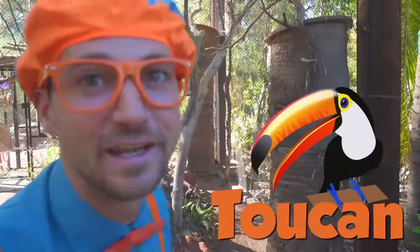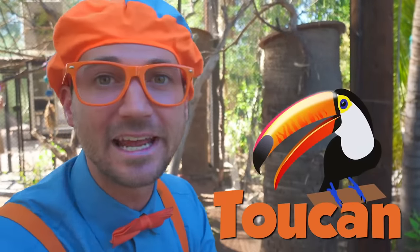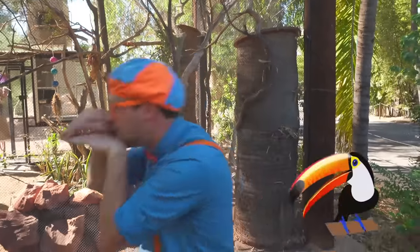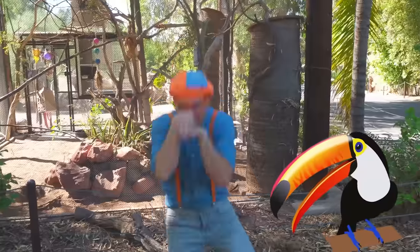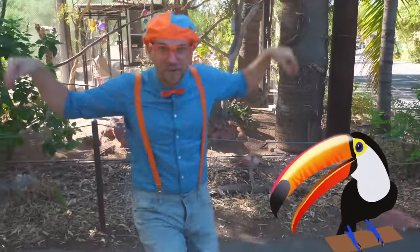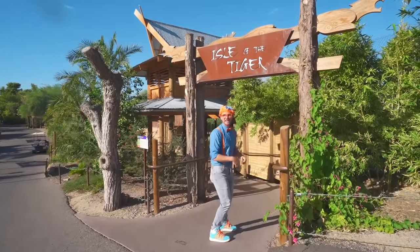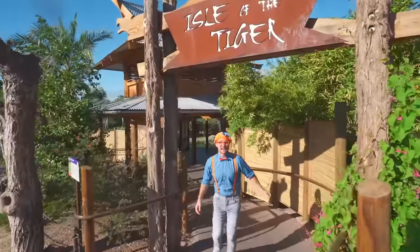That's a toucan. Did you see its big beak? Kind of looks like a banana. Let's check out another animal.